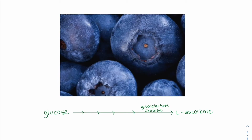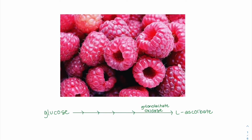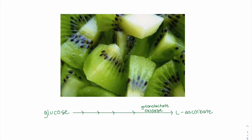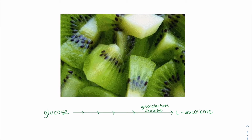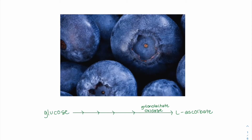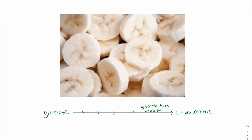So almost all living things can make their own vitamin C, but we as humans cannot, because we don't have this gulonolactone oxidase enzyme. This makes it really hard to study vitamin C in the lab, because mice and rats, which are usually what's studied, can make their own vitamin C. So they're not a similar type to us. But luckily, guinea pigs and primates and some birds are not able to make their own vitamin C, so we're able to have tests in that way.